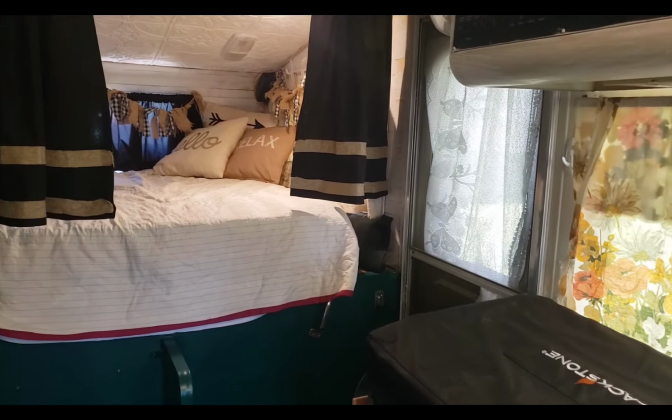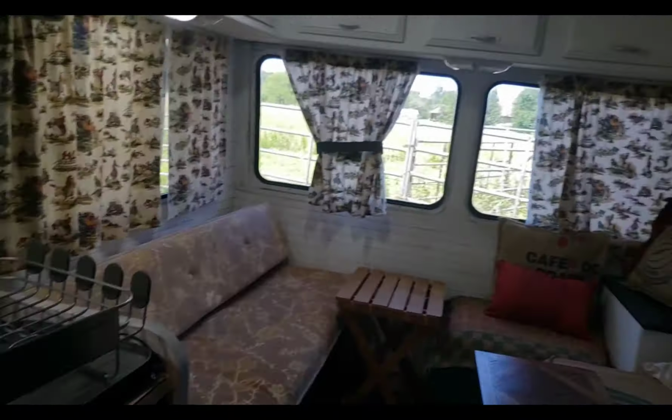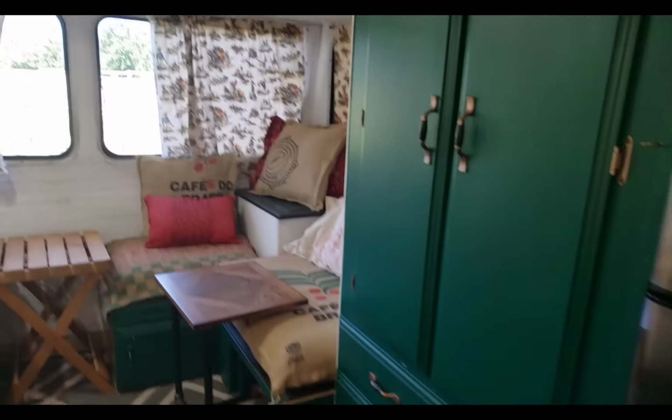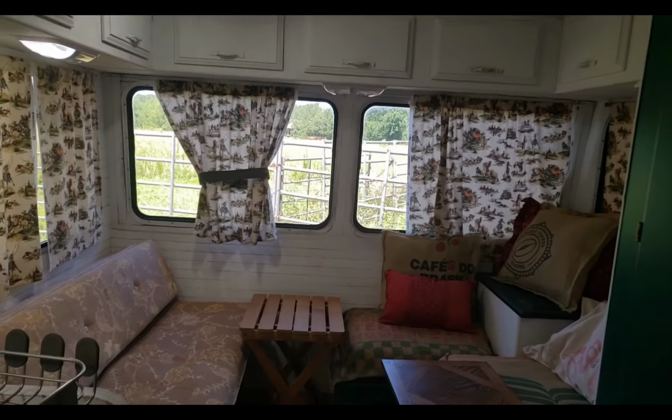So this is our camper, and we're pretty proud of it. It's not huge, it's not fancy, but it fits our needs, and we've had some fun camping in it so far, and hopefully we'll have a lot more.